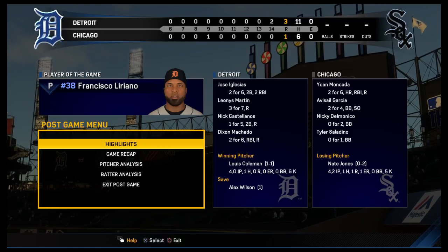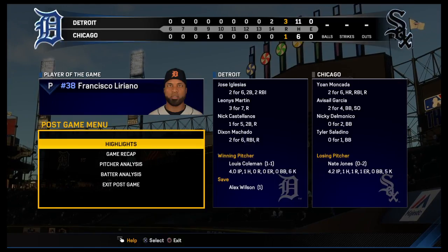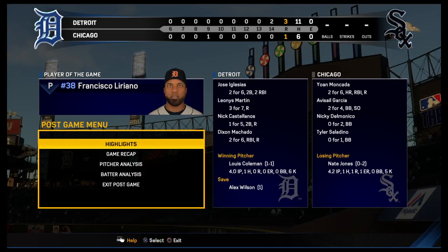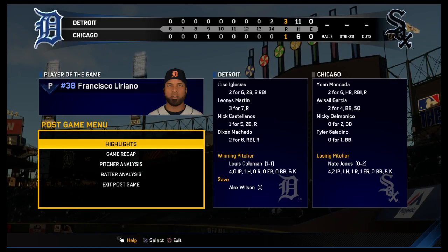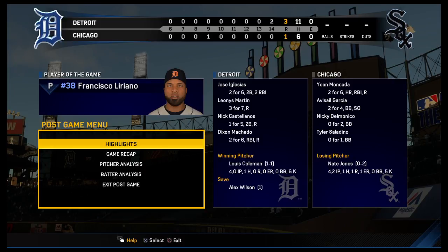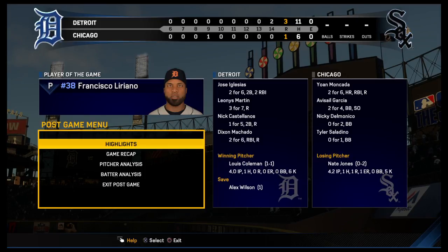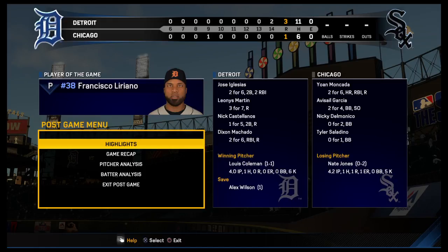Here now is our final line score this afternoon. First for the victorious Tigers. 3 runs, 11 hits, no errors. They left 14 men on base. For the White Sox, 1 run on 6 hits, no errors. They left 6 men on base. Time of the ball game, 2 hours and 44 minutes.